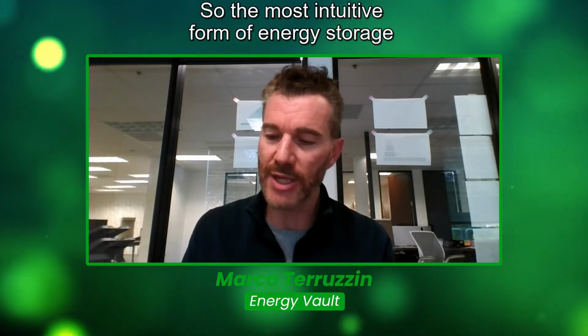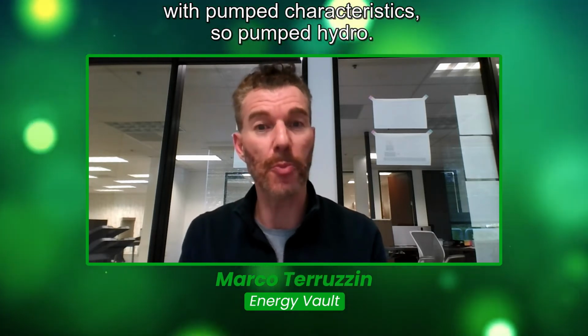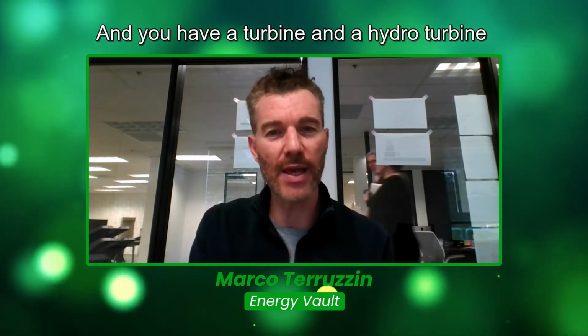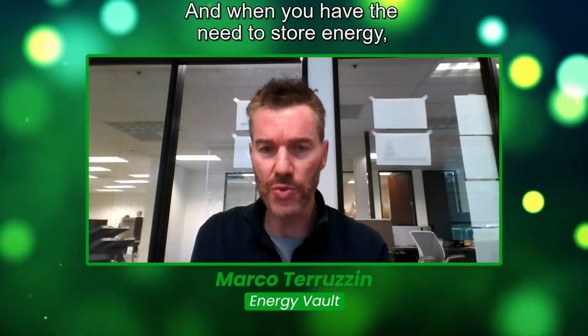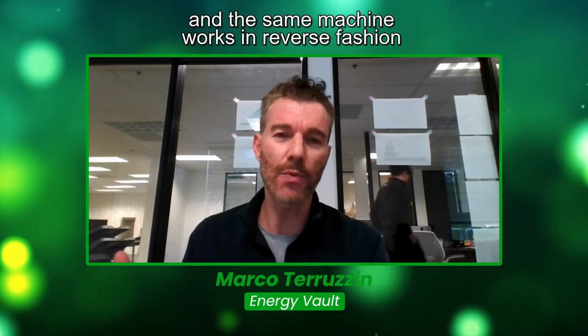So the most intuitive form of energy storage using this principle is a hydropower plant with pumped characteristics, so pumped hydro. Pumped hydro uses water that is funneled from an upper reservoir to the lower reservoir, and you have a hydro turbine that converts the kinetic energy of the water into electricity. And when you have the need to store energy, you use the water from the lower reservoir, and the same machine works in reverse fashion and pumps water upstream.